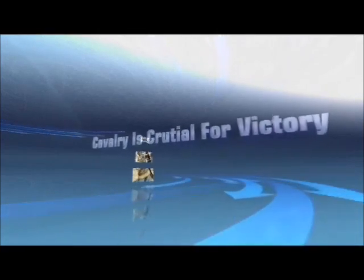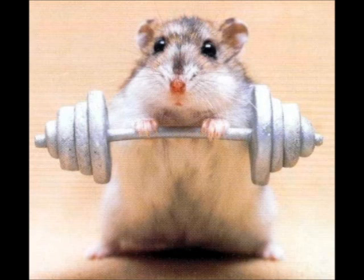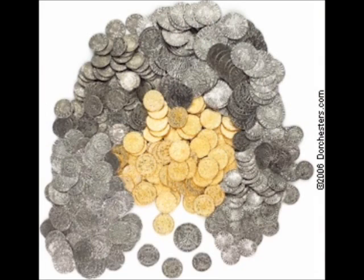Cavalry is crucial for victory. A man on horseback had many more advantages than somebody on foot. Factors such as speed, height, and strength were in effect. However, cavalry was expensive, and only the fighting sides with a good amount of money could afford cavalry.